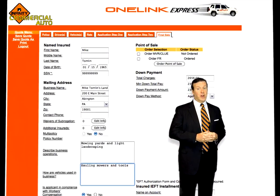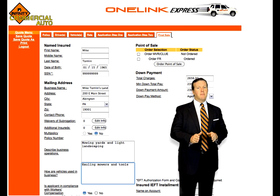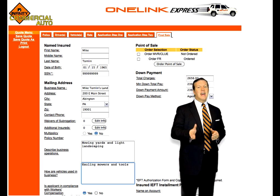The final sales screen is the last stop before uploading to Infinity. Make sure you take a moment to describe the business operations. In this case, mowing yards and light landscaping has been entered in the box that says, how are vehicles used in the business? Hauling mowers and tools. That's also been entered.